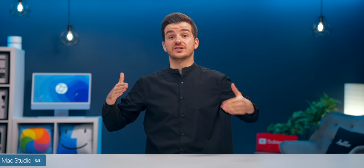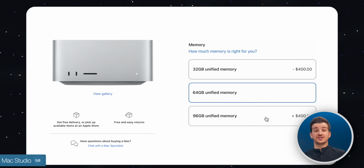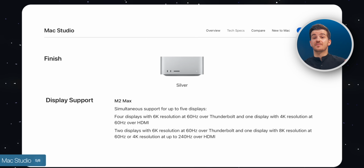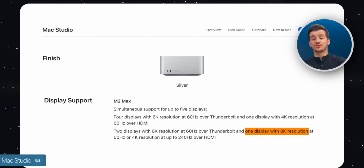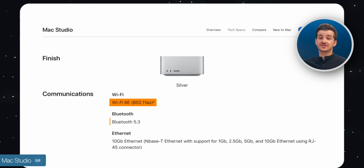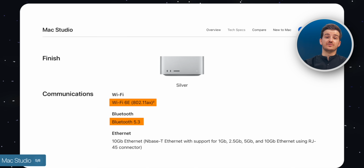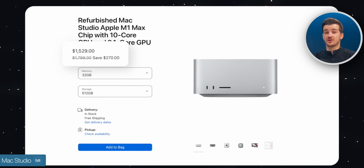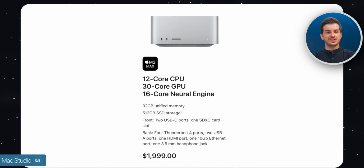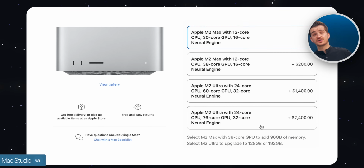And on top of all of these performance improvements, this year we also get a higher tier RAM option of 96GB compared to 64. We also get an updated HDMI port that supports 8K and also a refresh rate of 240Hz. We also get Wi-Fi 6E as opposed to Wi-Fi 6 and Bluetooth 5.3 as opposed to 5.0. Although personally, I would suggest maybe getting a refurbished M1 Max model instead for just $1,529. But if you do need that extra bit of performance, then the M2 Max is a pretty nice device to get this year.